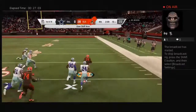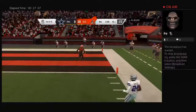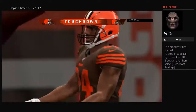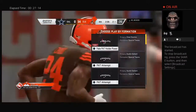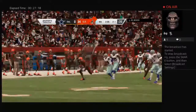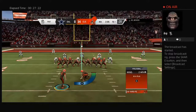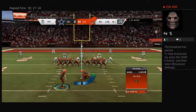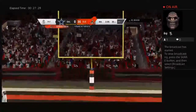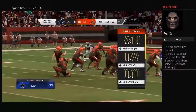Shreds him with a stiff arm. And now off to the races, down the right side. And all the way in. Touchdown, Cleveland. Nick Chubb, 87 yards, as his guys continue to put this one out of reach. Extra point by Seibert, up and good. And the lead will swell by 1 more.